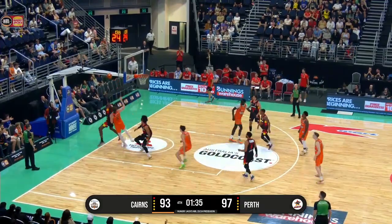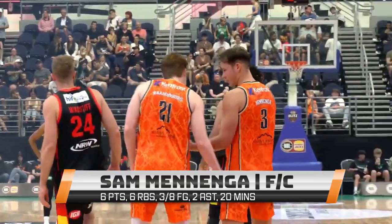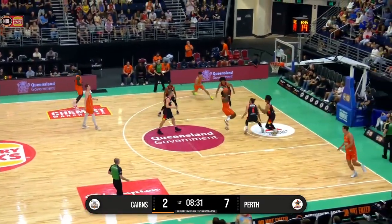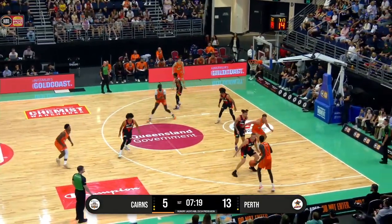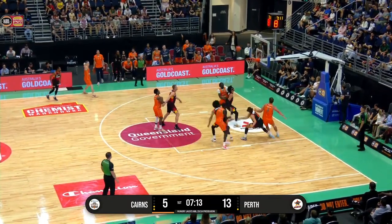And to round out the Taipans, let's take a look at Sam Mennenga, a draft eligible rookie big who averaged 15 and 7 with Davidson last season. In his junior season at Davidson, he averaged 37% from deep on just under 3 three-pointers attempted per game. I've always thought of him as a positionally positive passer, especially from the post. Here, he has the cross-court find.